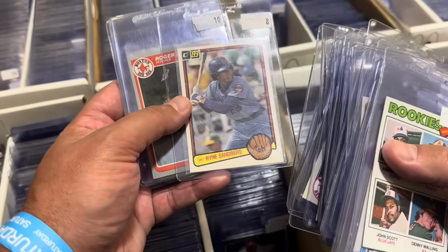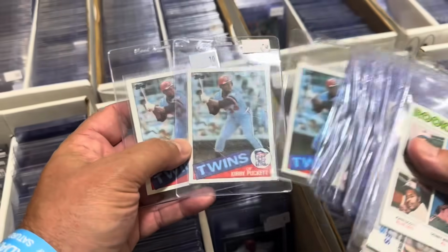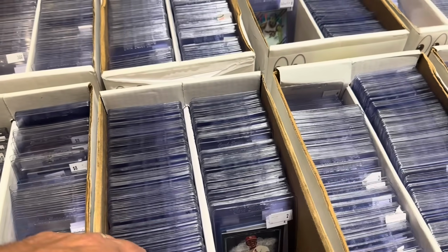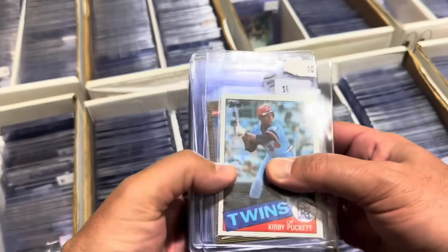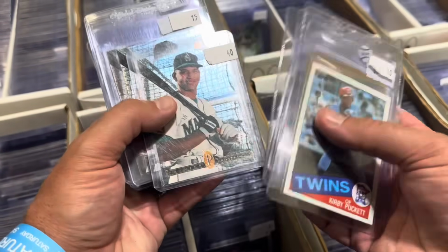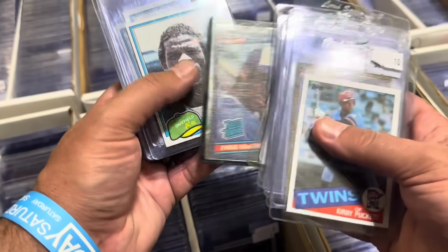There's a beautiful Sandberg rookie and then some Clemens cards. I obviously have several of his 85 Fleer. More Pucketts. And I was like, all right, I think I'm gonna buy something. I just brought a little bit of money to spend, not a ton. Brought about $80. I'm like, I'm gonna get something out of this box because I'm feeling the 1980s right now.